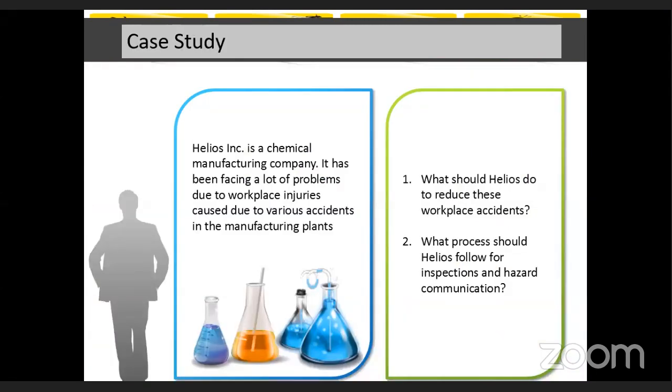Then we have a case study here. Let me quickly read through the case study, then we do this classwork together. Ilios Incorporated is a chemical manufacturing company. It has been facing a lot of problems due to workplace injuries caused by various accidents in the manufacturing plant. So the question is, what should Ilios do to reduce this workplace injury? Number two, what process should Ilios follow for inspection and hazard communication?